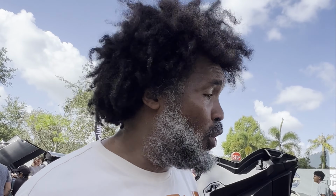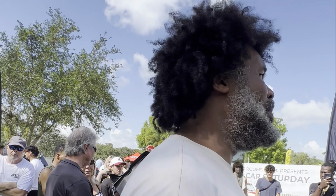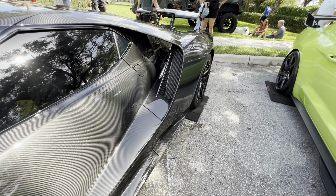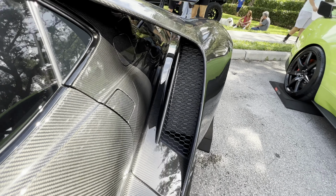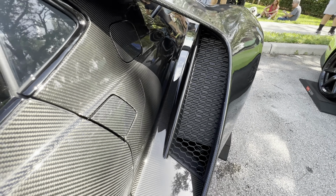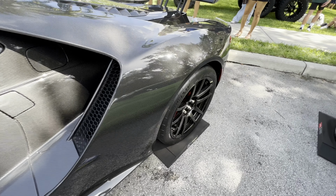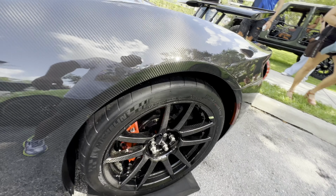And true story, when this car was launched, this car went back to Le Mans and beat Ferrari again, correct? Pardon me. The Ford GT went back to Le Mans and beat Ferrari again. In 2017, yes. So this one is 2019. This is a 2019 car.